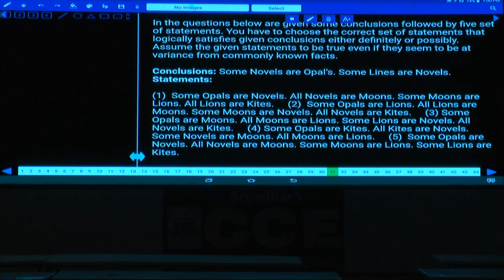Now sir, in these explanations the problem is what? Most of you are new students. For new students the tick and cross method has not been introduced yet, isn't it? Now let us take this case. These are the two conclusions: some novels are opals and some lines are novels. Now, some opals are novels, all novels are moons.